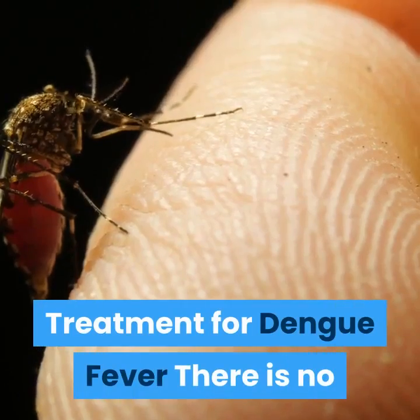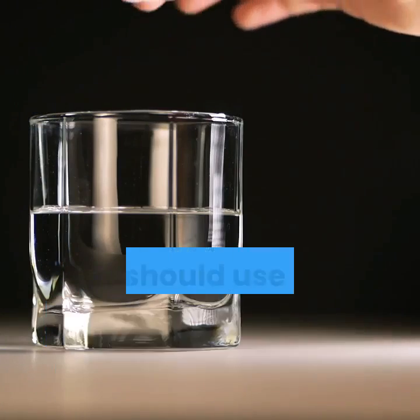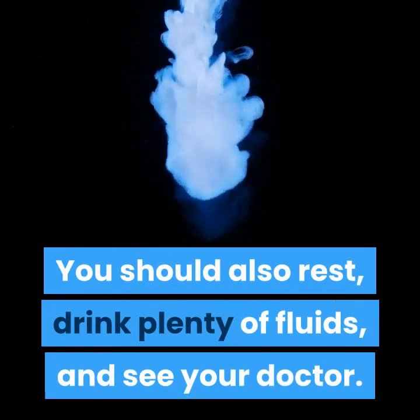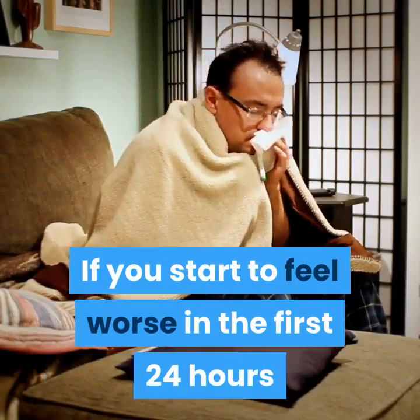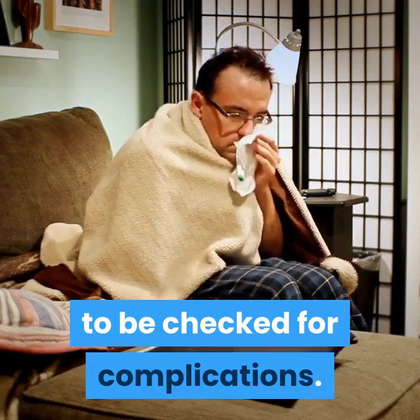Treatment for dengue fever. There is no specific medicine to treat dengue infection. If you think you may have dengue fever, you should use pain relievers with acetaminophen and avoid medicines with aspirin, which could worsen bleeding. You should also rest, drink plenty of fluids, and see your doctor. If you start to feel worse in the first 24 hours after your fever goes down, you should get to a hospital immediately to be checked for complications.